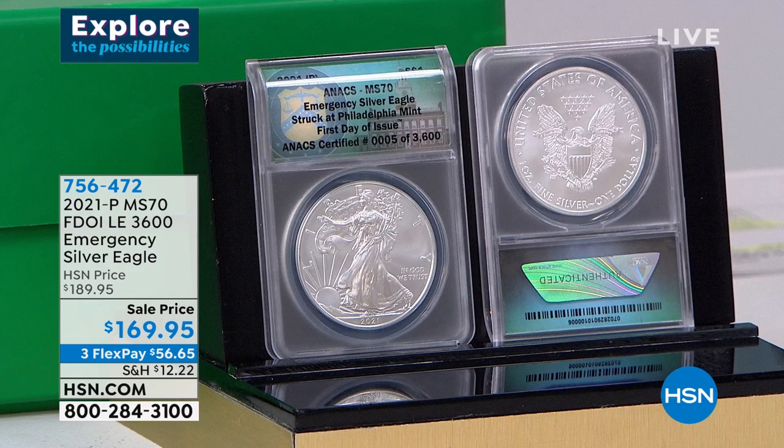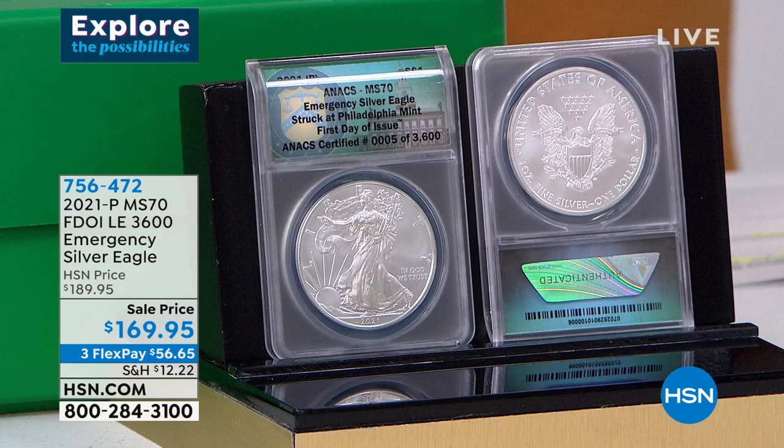This one is on sale as well. Mike, I love money on sale. It doesn't get better than that. And we, again, are talking about 2021. This is first day of issue, limited edition, but it's an emergency silver eagle. So can you kind of walk us through, because that has a different, obviously, moniker than the last one did.